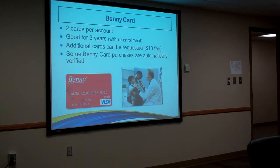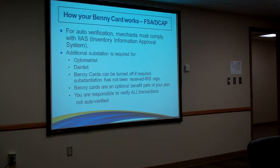Most of your Benny card purchases are automatically verified. There's a system called IIAS, which is Inventory Information Approval System, that the major chains are all part of. Walgreens, Target, Walmart, that type of thing. If you ever looked at one of your receipts, like if you go to Walgreens and get some things, there's a little star, and then sometimes there's an RX. Those are things that are eligible to come out of your flexible spending account. So they already automatically do that.